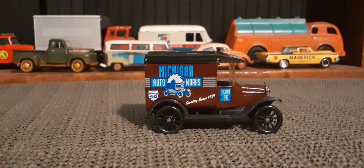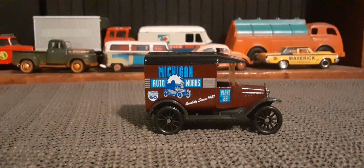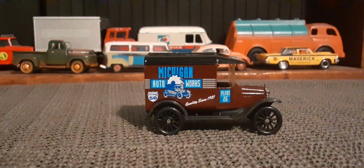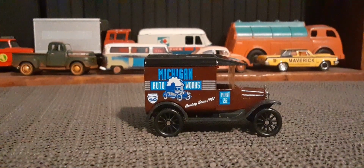So I got a couple Matchbox I want to check out here. Both are 1921 Ford Model Ts.